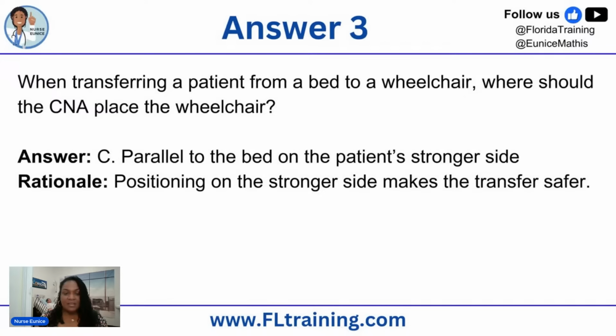So if you stand, if you can also, it didn't say on the weaker side, but that would be an option also. But I know with some patients, if you can help them on the stronger side to get them up, that'll be a little bit easier for the initial part of the transfer. But when in doubt, especially in the real world, if you have a patient with one side of their body that's weaker than the other, don't try to transfer them by yourself. Please get some help in that room.